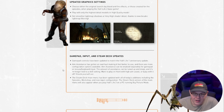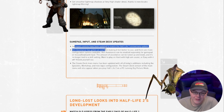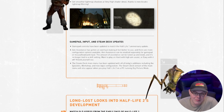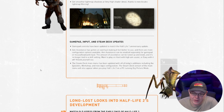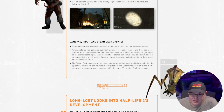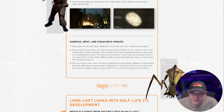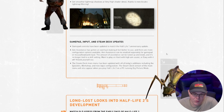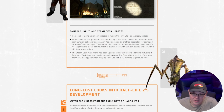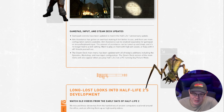Pretty neat. They've also added gamepad input and Steam Deck updates, so this is pretty cool. So gamepad controls have been updated to match the Half-Life 1 anniversary update. Aim Assist has gotten an overhaul, making it feel better to use, and there are more configuration options available. Aim assistance can now be enabled separately from gamepad or mouse and keyboard input. The amount of assistance can be turned up or down, and it's no longer tied to a skill setting. If you want to play on hard with aim assist or easy with it, knock your socks off. That's pretty cool. Yeah, that's a really great change.